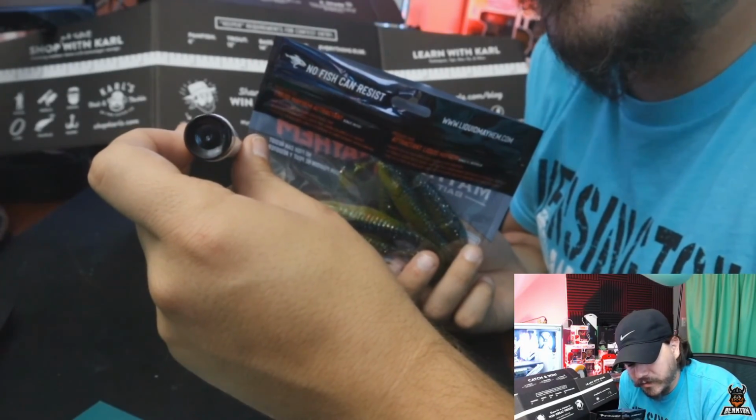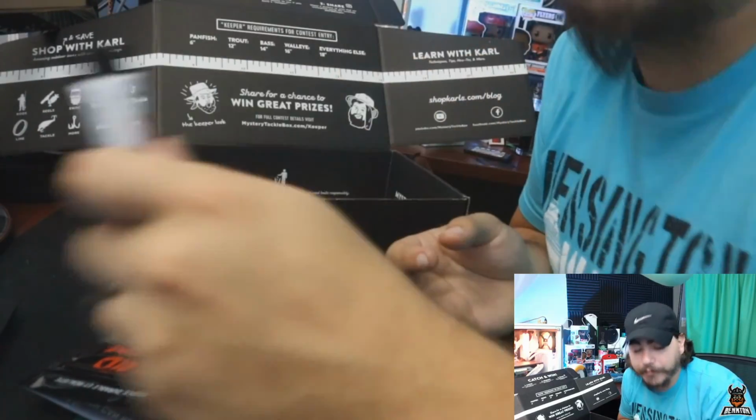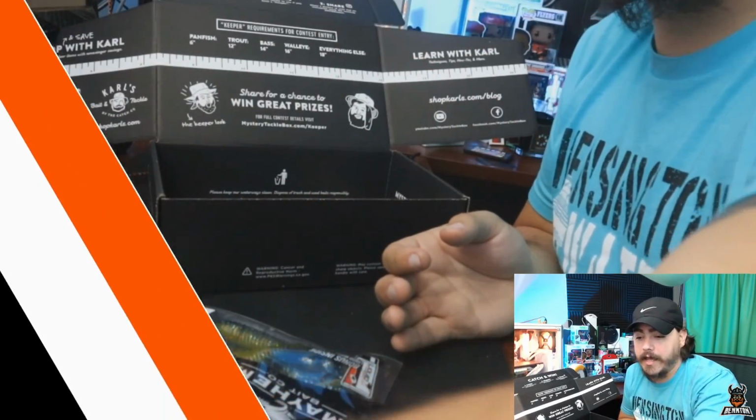It's messed up. What if you got a boat? Anyway, no fish can resist. Freshwater series made with real bait fish. I have to smell this, and I don't see anybody who would be willing to say that I don't. And it smells awful. It smells like a rotten fish tank, if that makes sense.